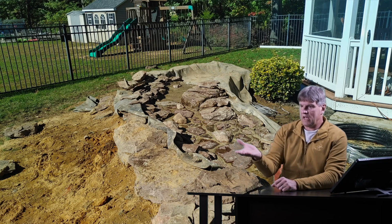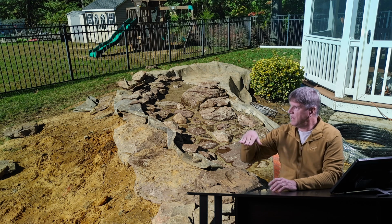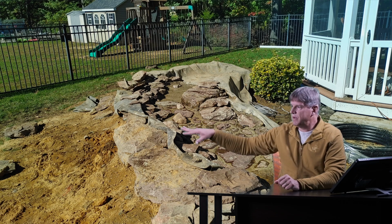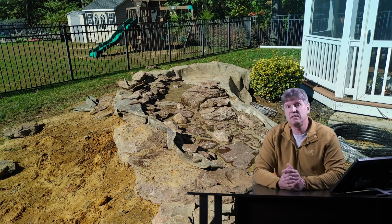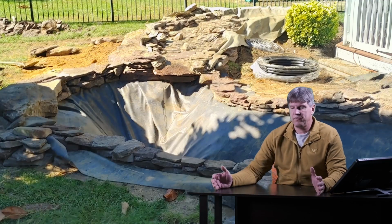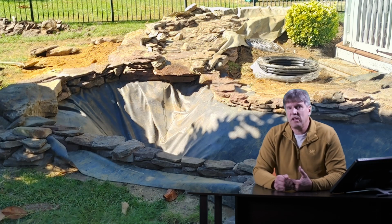So we need to start that a little bit higher, okay? Once we have that height, then we work back from there. So we did a nice stream bed, little curve here, winding back to the side of the gazebo. The stream varies in width from 2 to 3 foot wide, and it's all built out of concrete.